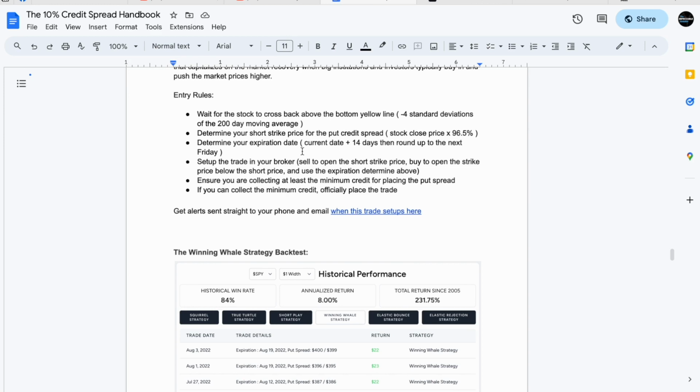Okay, so if we prefer returns, then we're going to follow this exact system, or what the algo says, of where we're going to be putting our strike prices, and we're going to collect more than the minimum, which is going to increase our overall return because we're also decreasing our risk, and overall we're going to be more profitable, but we're going to have the same win rate of 84%.